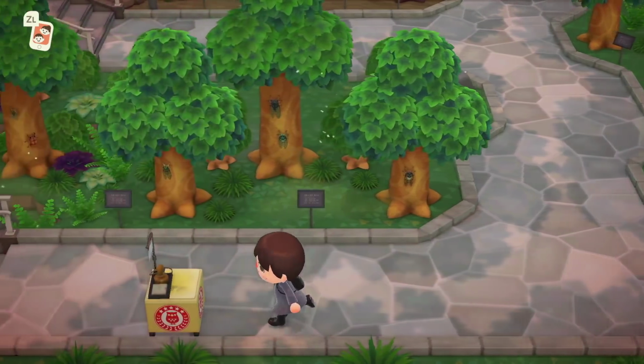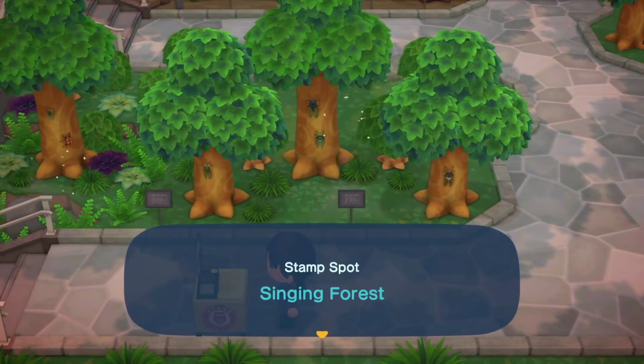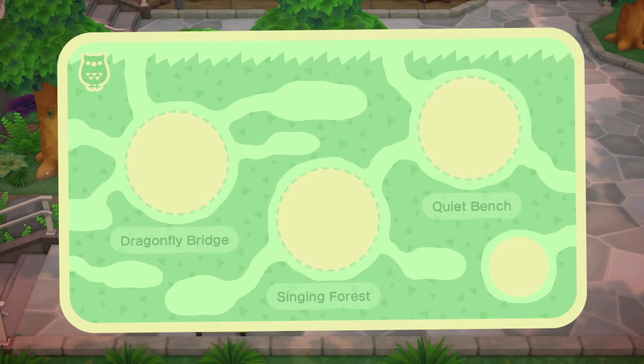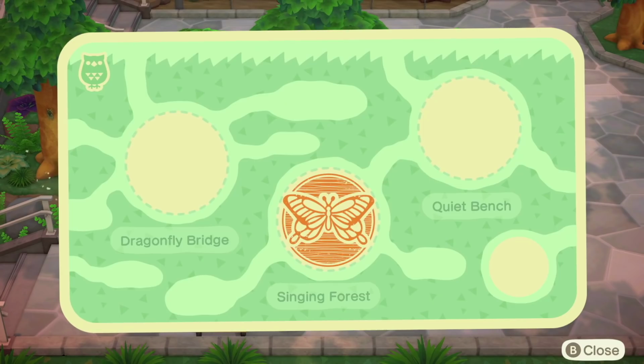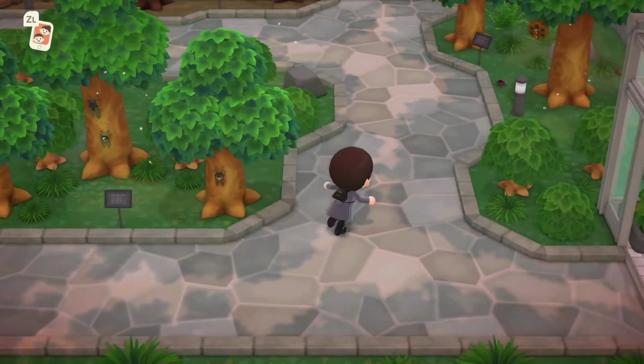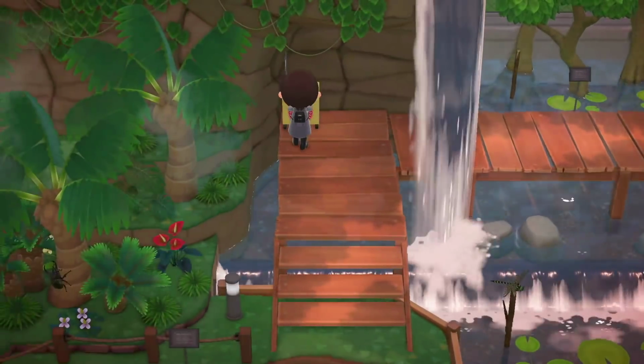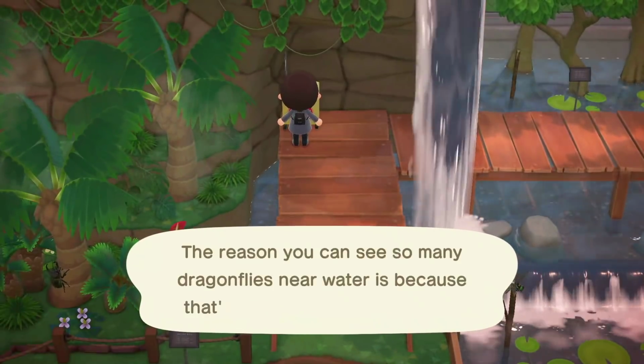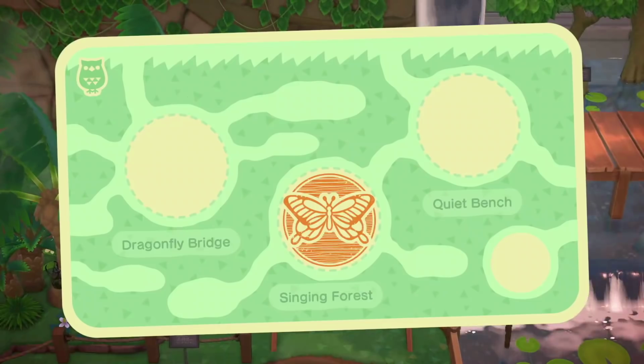Next, take a look at the bug exhibit, where there are 3 more stations for you to collect. And I've got to say, the bug exhibit is probably my favorite. It's absolutely gorgeous. There's so many interesting plants and trees that I wish we had on our own island, but you can definitely come and appreciate them by collecting all the different stamps around the bug exhibit.